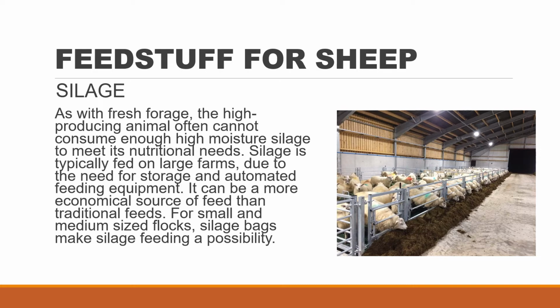Then for small and medium-sized flocks, silage bags make silage feeding a possibility. So sinasabi na yung potential ng silage can be maximized only in larger farms, lalong-lalo na if you have the means to store it, you have the materials, the equipments to perform silage making. Then pwedeng option yung silage na ipakain, lalong-lalo na kasi it is much cheaper than yung mga commercial feeds natin.